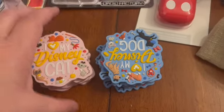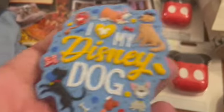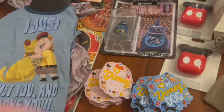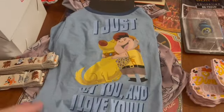As far as the magnets, I had lots and lots of requests for magnets, so I grabbed a few extra. So I Love My Disney Dog for $3.99. And then I Love My Disney Cat, also for $3.99. All right, and then keep on moving. Let's see here. We had a request for the Up shirt.